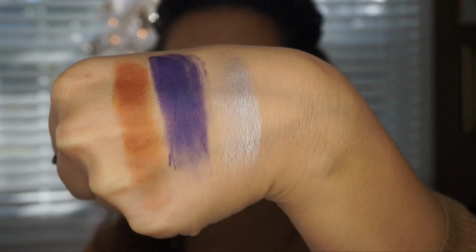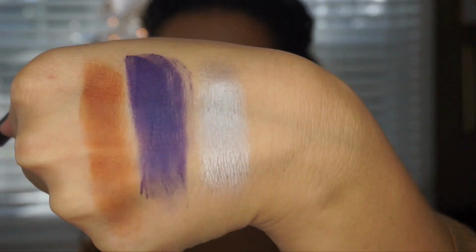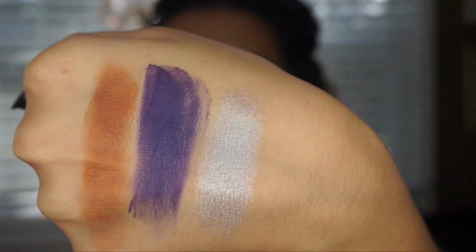It's not the most pigmented, but it definitely is nice for such an inexpensive eyeshadow. I'm sure if you layer it, you know, go over it twice, it will be just fine. Like I just went over it again and that's what it looks like. So really nice silver shade.